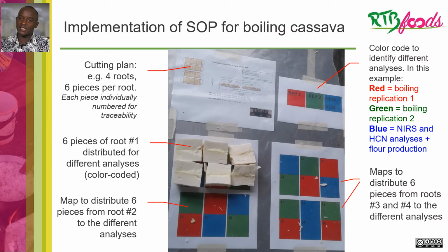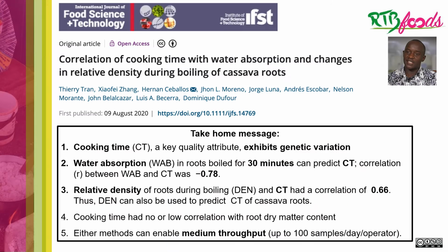Secondly, from CIAT, the major accomplishment was developing the SOP for assessing cooking time. This SOP describes the sampling, the sectioning, the duration of the cookings, and all this dataset has been summarized into a publication that has mainly 5 major take-home messages.